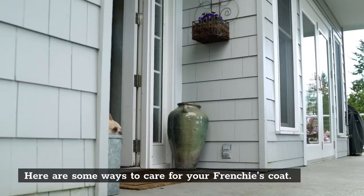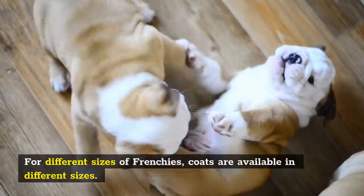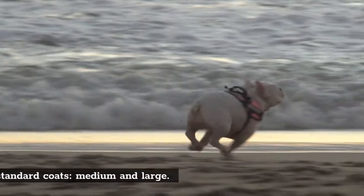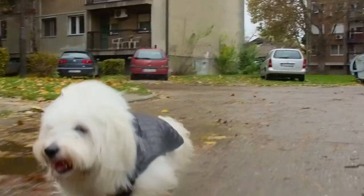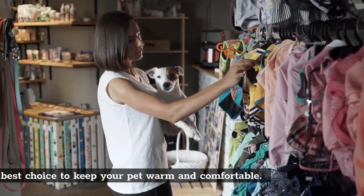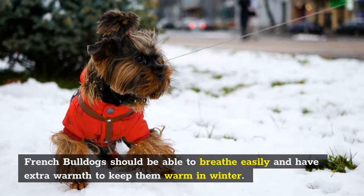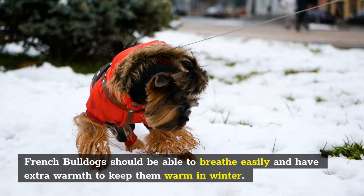Here are some ways to care for your Frenchie's coat. For different sizes of Frenchies, coats are available in different sizes. There are two sizes of standard coats, medium and large. Extra large is a longer coat. A coat that isn't too long but not too short is the best choice to keep your pet warm and comfortable. French Bulldogs should be able to breathe easily and have extra warmth to keep them warm in winter.